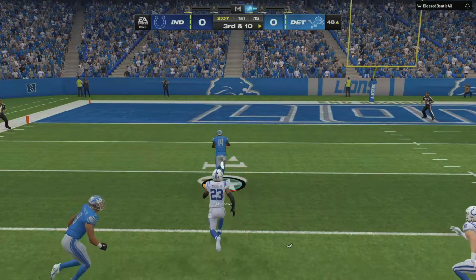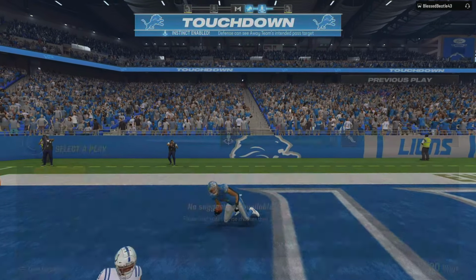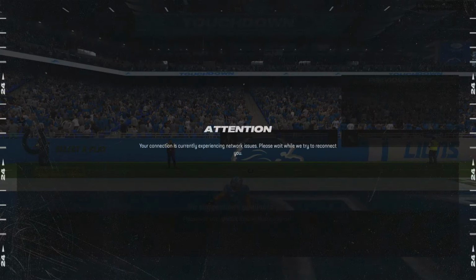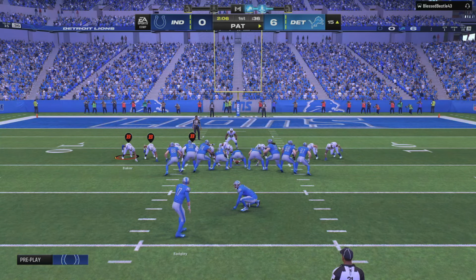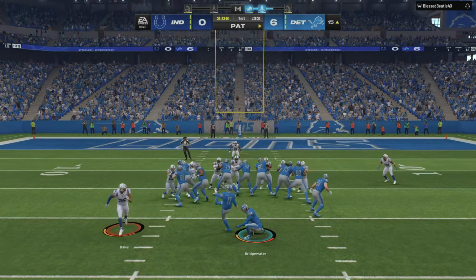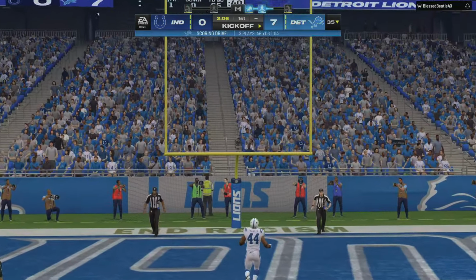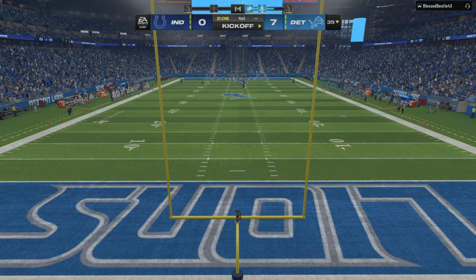He's got his target. That's complete. Touchdown, Detroit. Amon-Ra St. Brown. First here this afternoon. Extra point by Badgley, up and good. And it's now a 7-0 game.